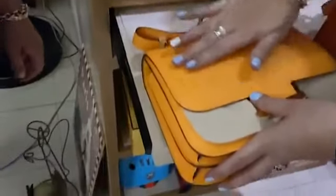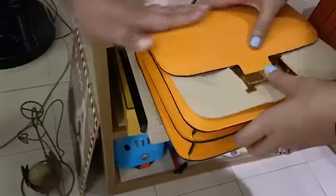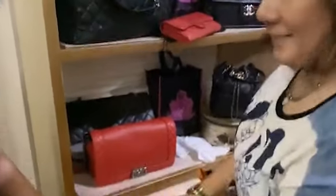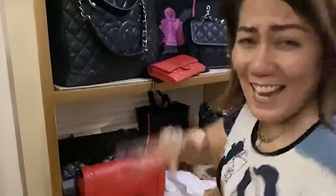But the vachetta of this one is parang caviar ng Chanel. Yes, very hard, pero how does it protect? Yeah, and for me you can tell, Jane, by sa mga holding nanonood. Jane! Hey, girl!